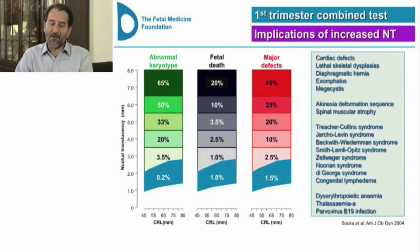Another benefit of the first trimester ultrasound examination and the measurement of nuchal translucency is that an increased measurement is not only a marker of Downs and other chromosomal abnormalities, but also it is a marker of many other fetal malformations, skeletal dysplasias, cardiac defects, and genetic syndromes. So the detection of a high nuchal translucency is inevitably followed by a series of investigations that go a long way towards identification of many of these other major fetal abnormalities and genetic syndromes.